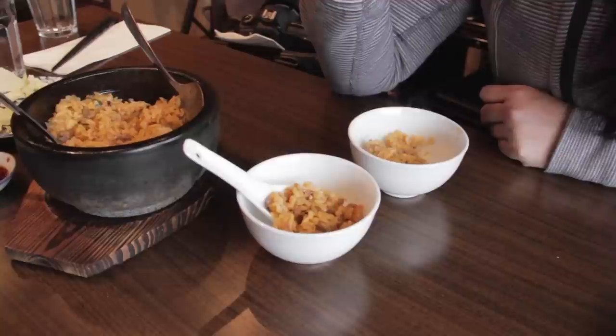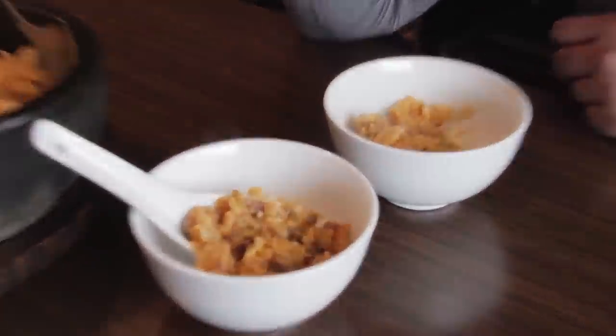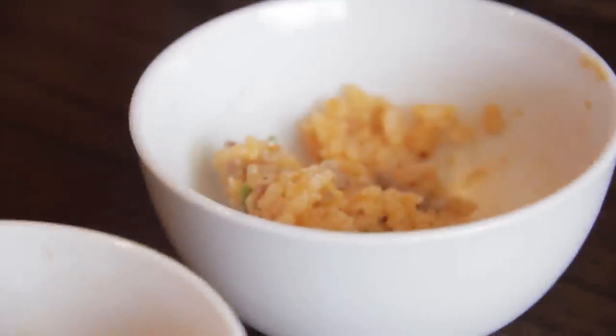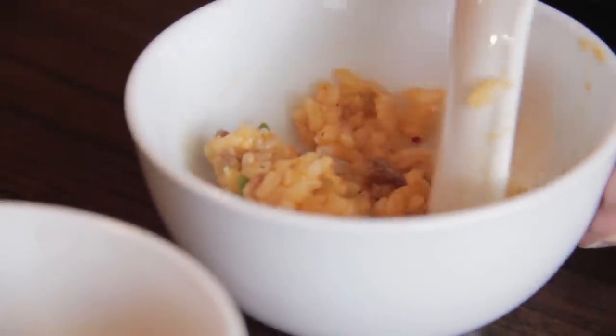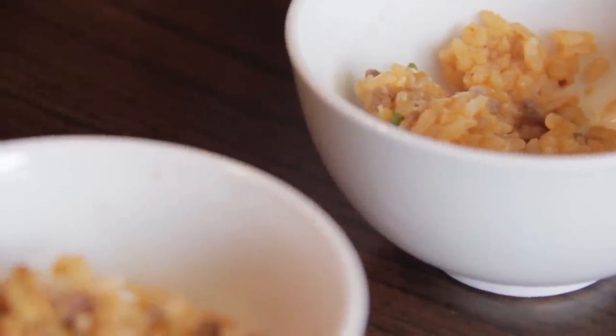I have to say that clay pots with rice are one of my favorites when I go to restaurants like this. That is very good. A little bit crunchy. The longer you leave it in the pot, the crunchier some of the rice gets, which I really like. It's very good. It's really good. Yeah, you should get in there.